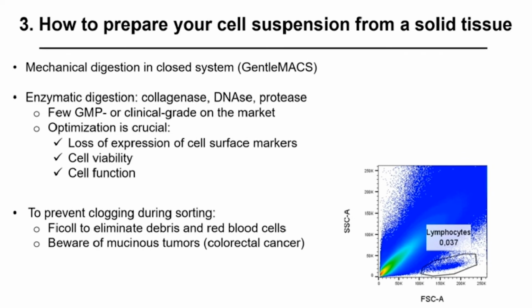So what I would recommend is to use Ficoll to eliminate the debris if you need to. And Ficoll is also practical to eliminate the red blood cells, especially if you have tumors that are highly vascularized. You can get a lot of red blood cells in your sample.